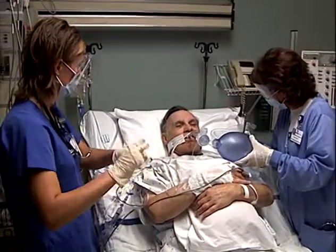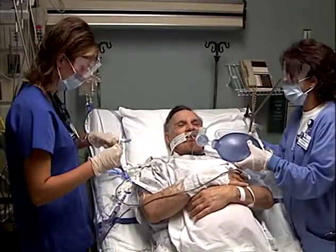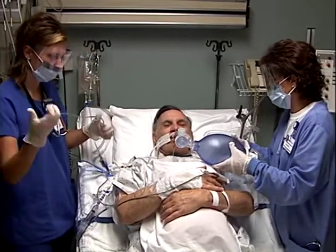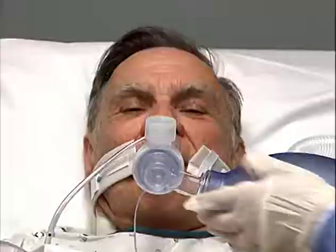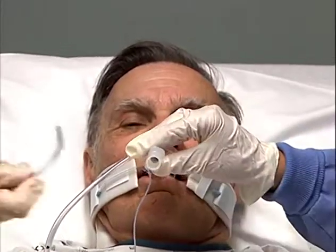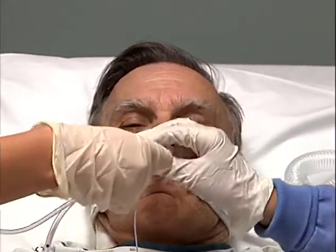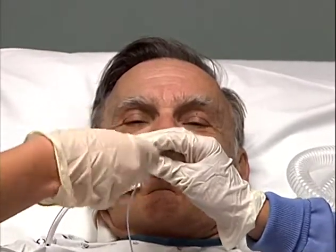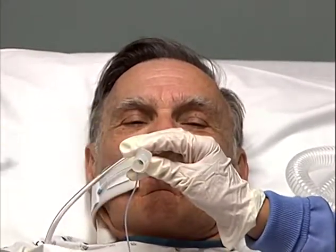Small amounts of fluid collect in the breathing tube and breathing passages. The nurse and respiratory therapist will use suction to clean out the tube. They will explain to you what is being done and how you can help. The breathing tube and breathing passages must be cleared so you can breathe easily and fully benefit from the oxygen that comes through the ventilator.